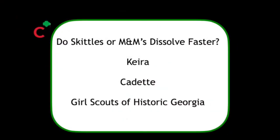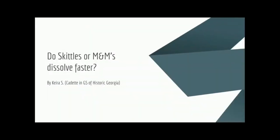Skittles or M&M's: which dissolve faster? By Kira S., and I'm a Cadet in Girl Scouts of Historic Georgia.